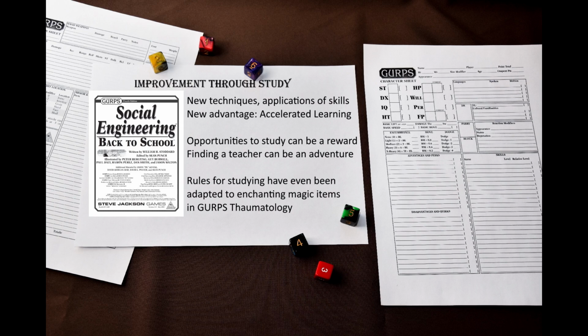I also have to mention that these mechanics can and have been adapted to represent other things. For example, GURPS Thaumatology introduced devotional enchanting that was later used in Sorcery. Basically, you teach the item its properties, and I think that this yet again shows just how flexible GURPS is. And that's it for this video.